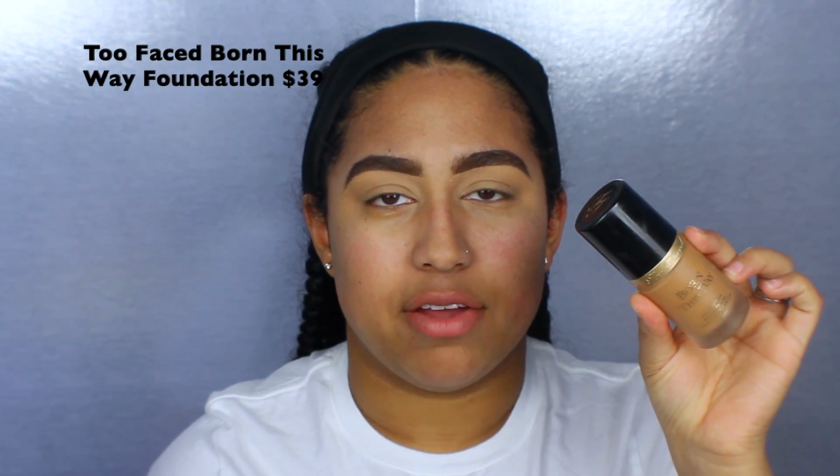For foundation, I'm going to be going in with the Too Faced Born This Way foundation in Praline. I actually haven't used this in a while because I've been stuck on Fenty. And I'm going to be using my little E.L.F. spatula so I don't get it on the back of my hand.